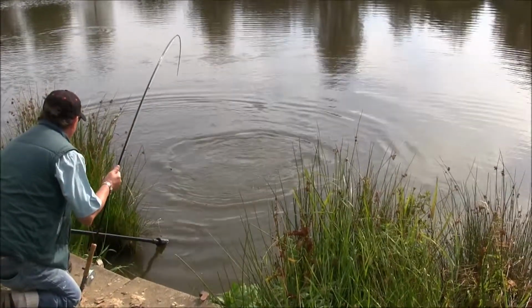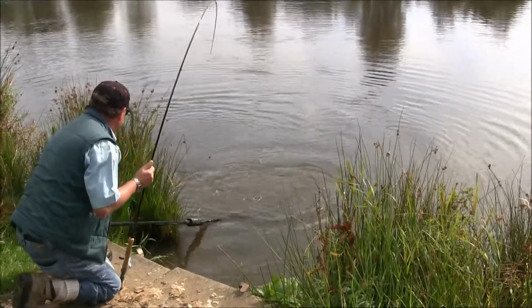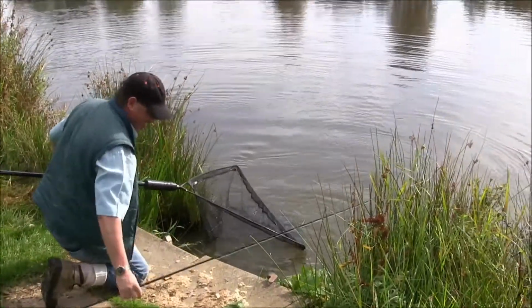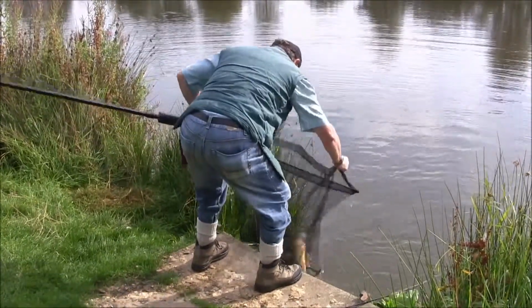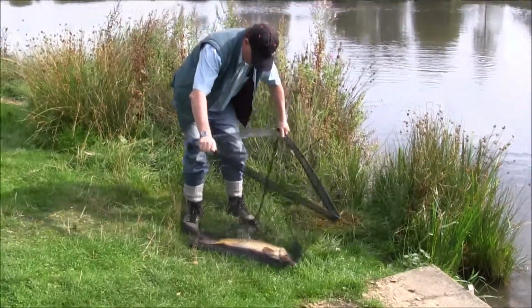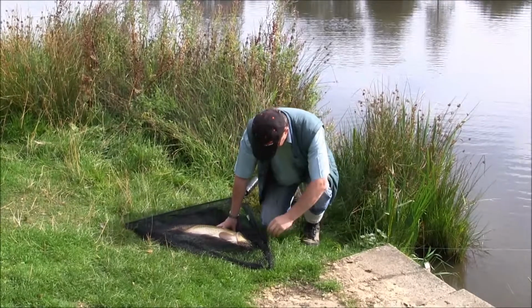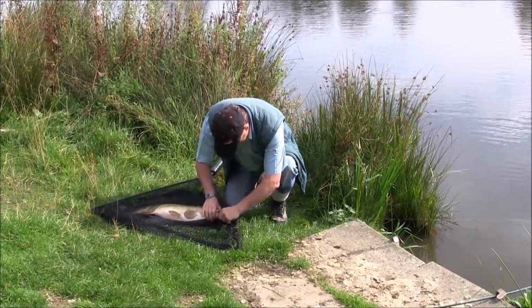That's a big fish, man. It's bigger than the one you had the other day. Yeah, I think so. You got him. Oh, it's a belter. Oh, it's a beaut. That really is a nice fish, mate. Just on the inside of the lip again, Tony. Yeah.